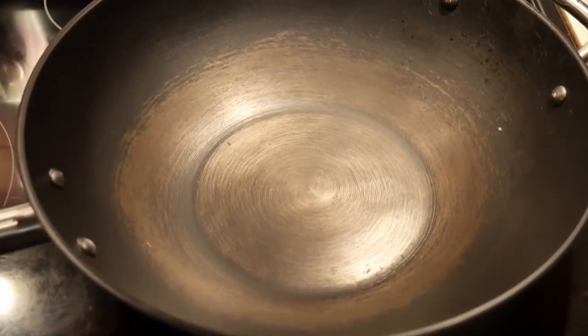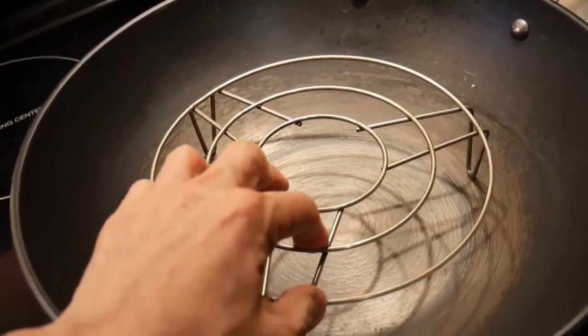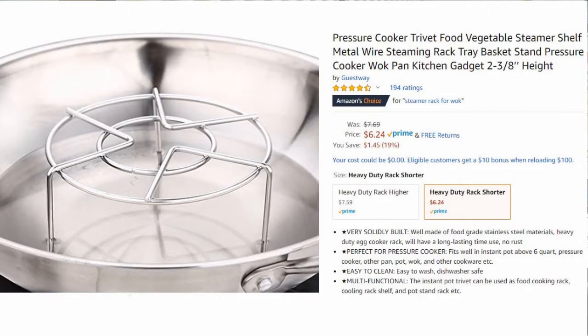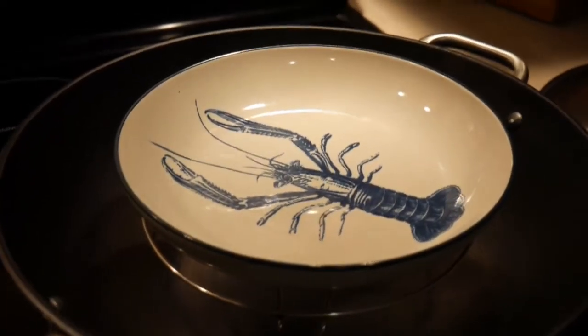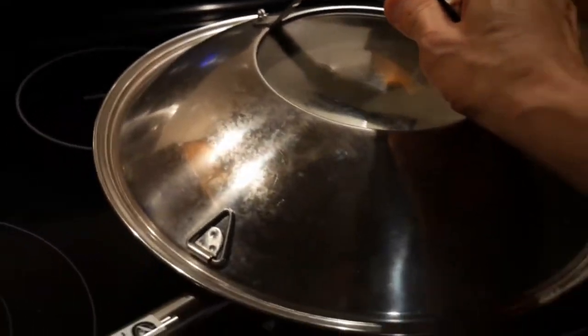Inside the wok, I'm going to place a small steaming rack. You can purchase this rack on Amazon. The other thing that you need is a wok cover. I have a wok cover that has a glass window. My wok cover is made out of stainless steel.